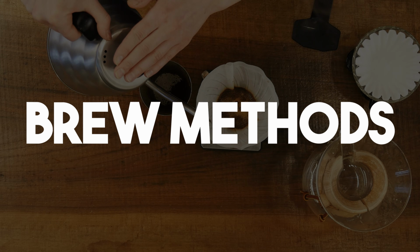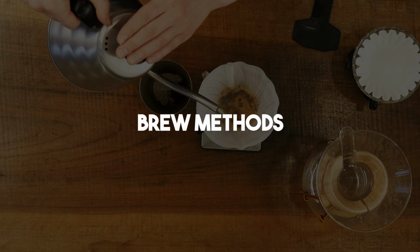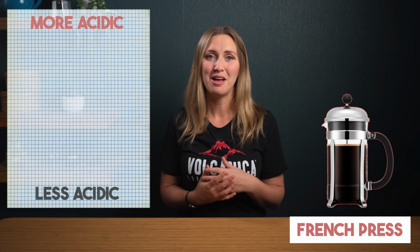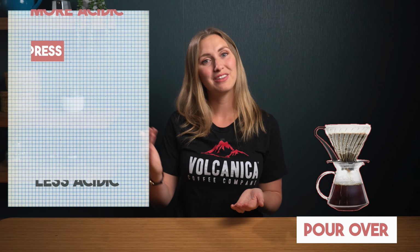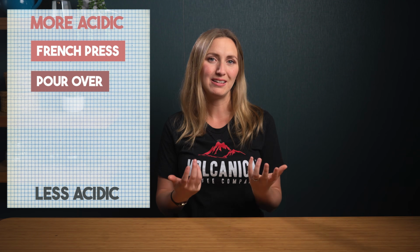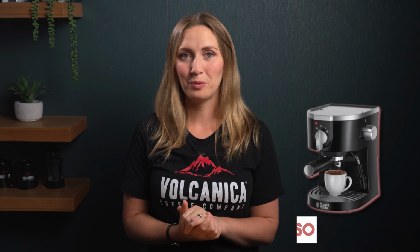Let's start with the brew methods that rank most to least acidic. First up, the French press. It's known for its rich, full-bodied flavour, but unfortunately it can also result in the most acidic brew. Next, drip coffee or pour over. This method tends to have moderate acidity. The grind size and the brew time allow for a balanced extraction, but it can still carry a noticeable level of acidity. Then it may surprise you, but we've got espresso.